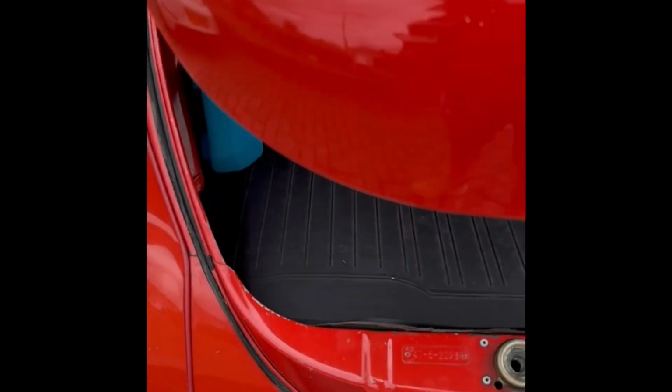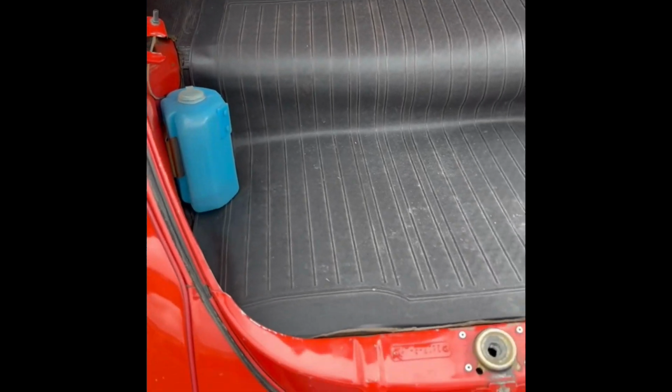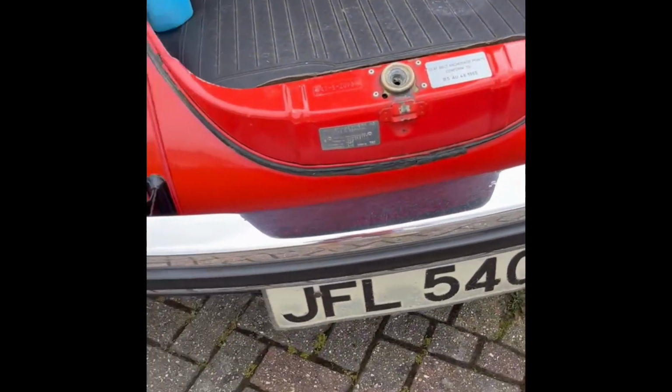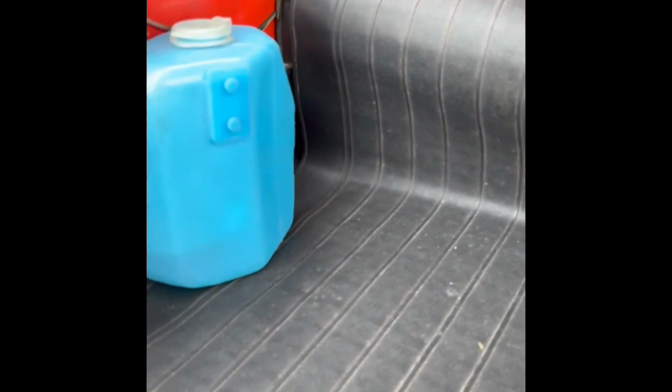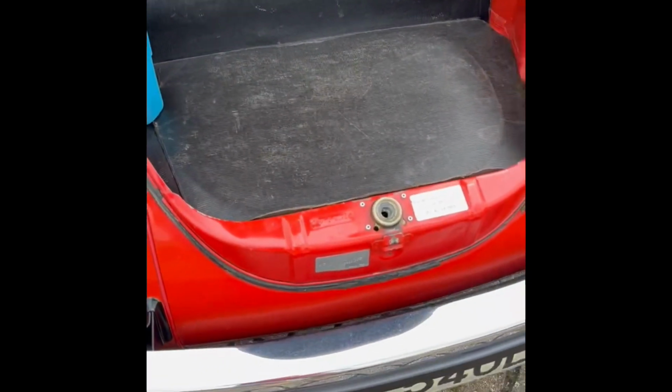So the wings were replaced in '93, '94, but apart from that, the rest is original paint, original bumpers, original everything. Mark 1 Golf. A squirter has been put in, so you've got good squirty wipers, but that's probably the only upgrade that the car's had. Let's take this rubber mat out, show the original car coverings.